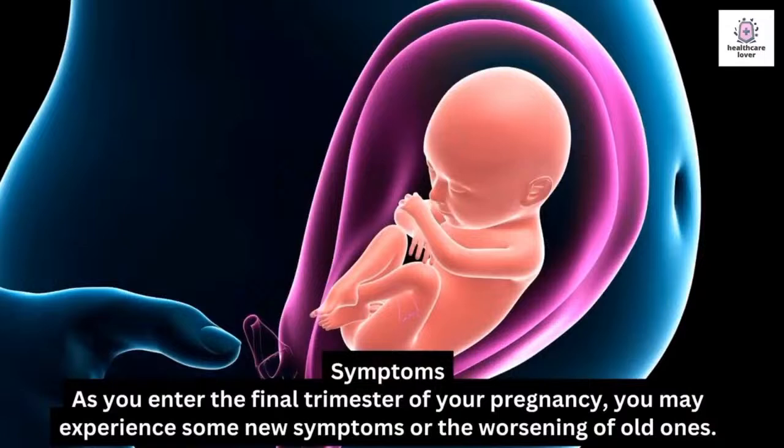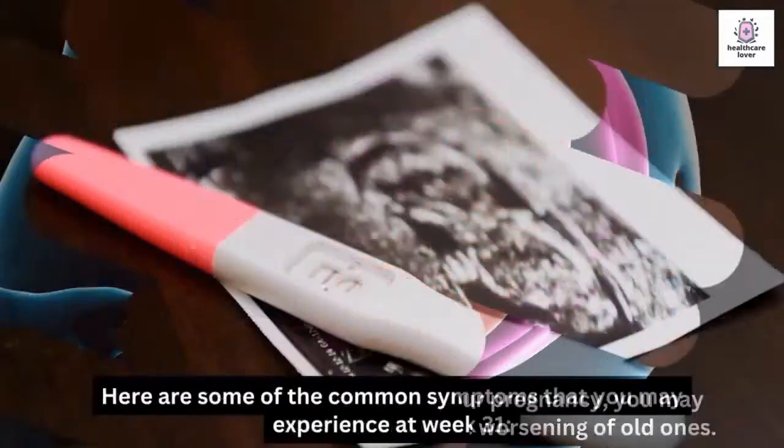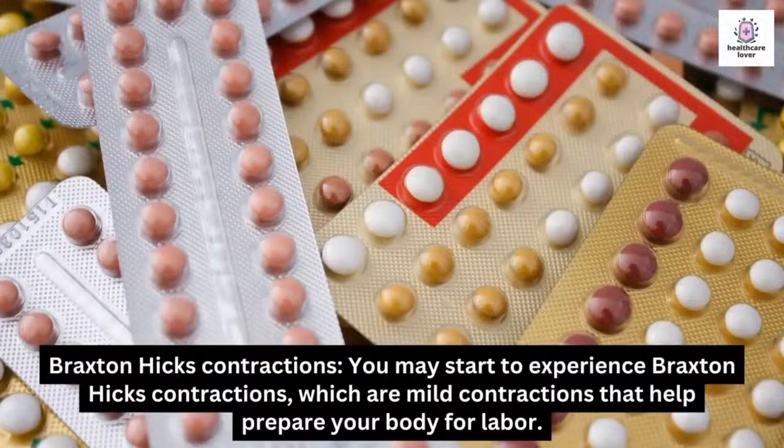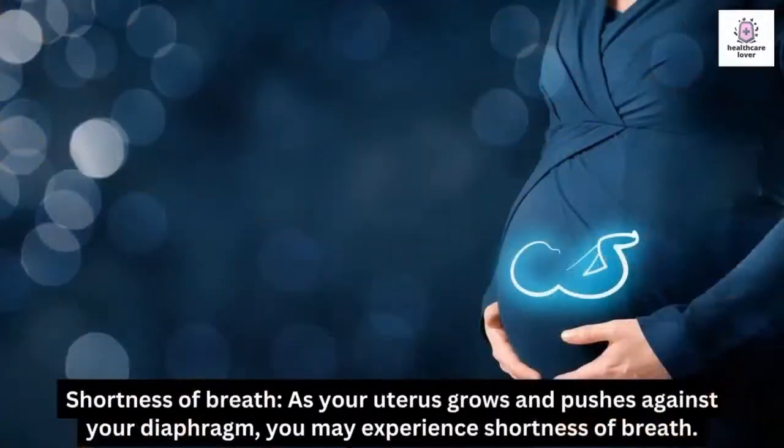Symptoms. As you enter the final trimester of your pregnancy, you may experience some new symptoms or the worsening of old ones. Here are some of the common symptoms that you may experience at week 31. Braxton Hicks contractions. You may start to experience Braxton Hicks contractions, which are mild contractions that help prepare your body for labor. Shortness of breath. As your uterus grows and pushes against your diaphragm, you may experience shortness of breath.